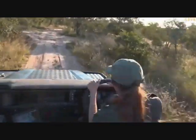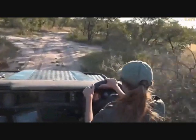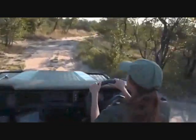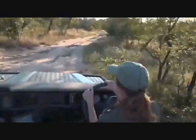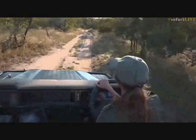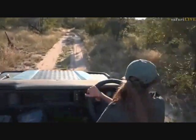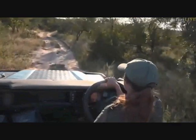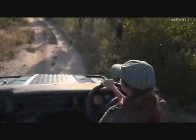Because I thought, you know, black rhino are notoriously unpredictable. They do very strange things, but he wasn't interested. And then when we moved out, he followed us back to the car. Not aggressively, just curiously. What you doing? Where are you going? I think he almost quite enjoyed the company. They're strange creatures, black rhino.